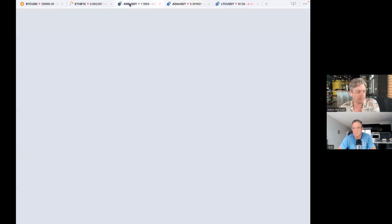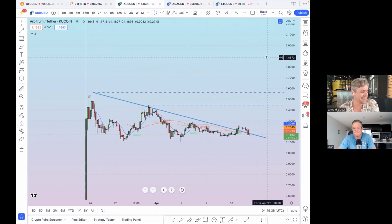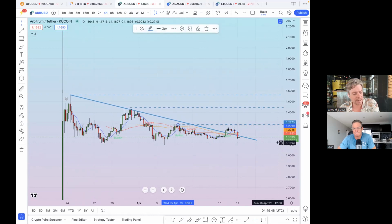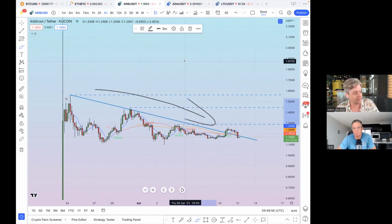The other tab that I have up here is the Arbitrum token. This is one that I'm just paying attention to because I did have a few wallets that got airdropped. There are a few levels to make note of here. We need to break out past $1.28. That's the first technical level where we can begin to measure this as a healthy chart. As it stands right now, we are in a downtrend. That is not a healthy chart.